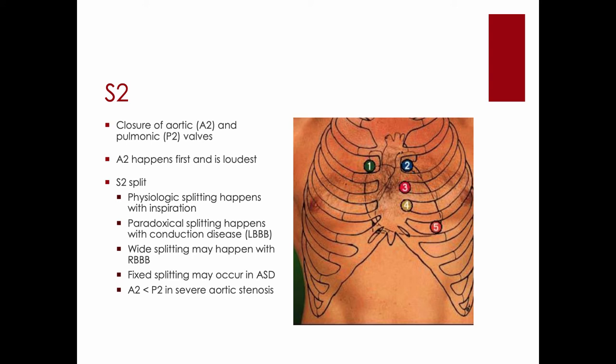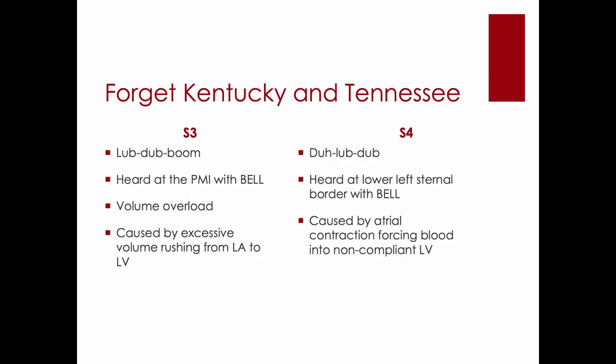And we'll talk about the severe aortic stenosis later. I know that everybody learned this ridiculous rhyme, Kentucky and Tennessee, and that's how you tell S3 from S4. I don't know. They sound exactly the same to me. I don't know which one's which. So learn it this way. Learn to hear the cadence in your head to figure out S3 or S4.